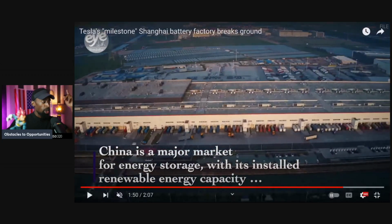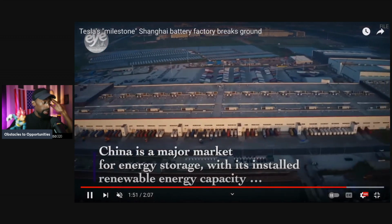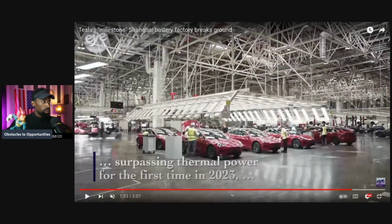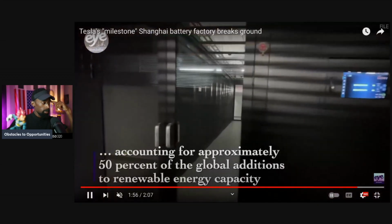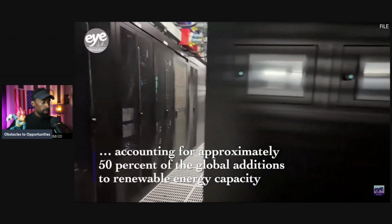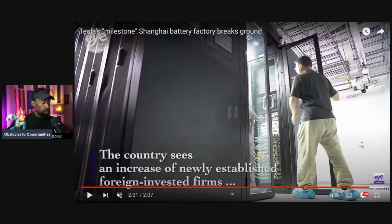And China is a major market for energy storage with its installed renewable energy capacity. Yeah, they have a lot of installed generation of renewable energy. So basically, guys, solar, wind, geothermal, tidal, they already have this. And so the batteries will work with that already installed generation of energy, which surpassed thermal power for the first time in 2023, and accounts for approximately 50% of the global additions to renewable energy. So China's really cutting edge.